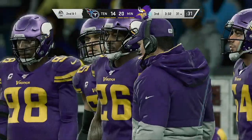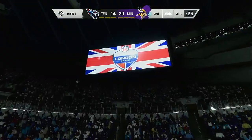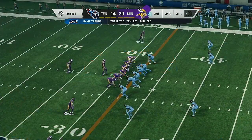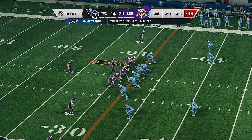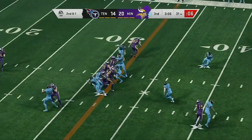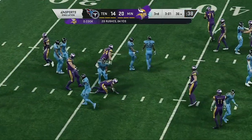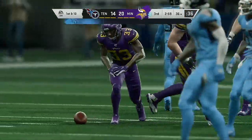Anytime the offense shows what they call a shot play or a chunk play where they're trying to get big yardage, sometimes people just call it gadget plays, and you hold it to a gain like we just saw there, you feel pretty good about yourself as a defense. On 2nd down now, it's Cook. A gain of 5, good enough for the 1st down.